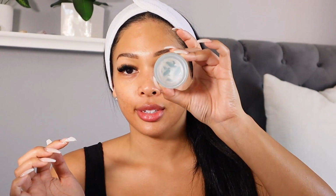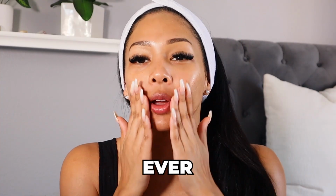I also like to go in with the water cream. You guys know I love this. Almost gone, as you guys can see. This is probably the best water cream I ever used. I do this for all of my makeup routines. You guys have seen it, especially if you've been watching me for a few years.